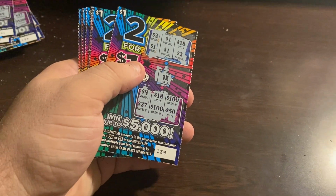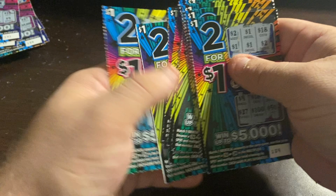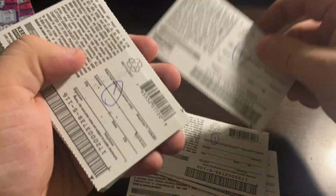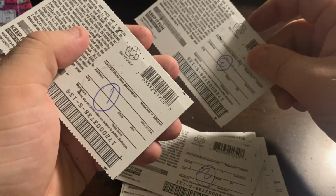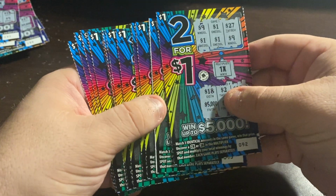So we have had, give me a second here, let's see if I can zoom out just a bit. 1, 2, 3, 4, 5, 6, 7, 8, 9, 10, 11, 12 out of 50 tickets won. So we have 1, 5, 7, 8, 9, 10, 11, 13, 15, 17, 20, 21. It's been an uphill battle with the $2 tickets, but $50 spent, $21 won.